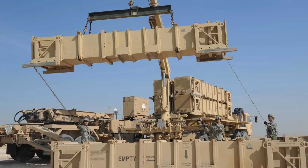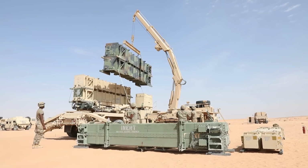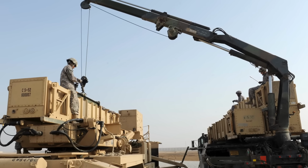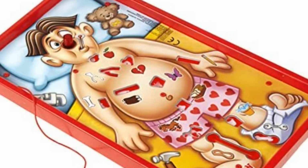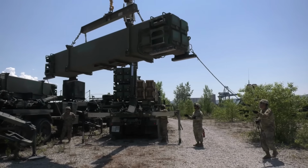The 14 Tangos also reload the missiles. This is a special procedure where the empty cans are removed and new ones are placed on, either by using a forklift or a special crane called a GMT, or guided missile trailer. Imagine playing the child's game Operation, but with a 2,000-pound canister of rocket fuel and warhead that you can't drop more than 12 inches or it might explode.